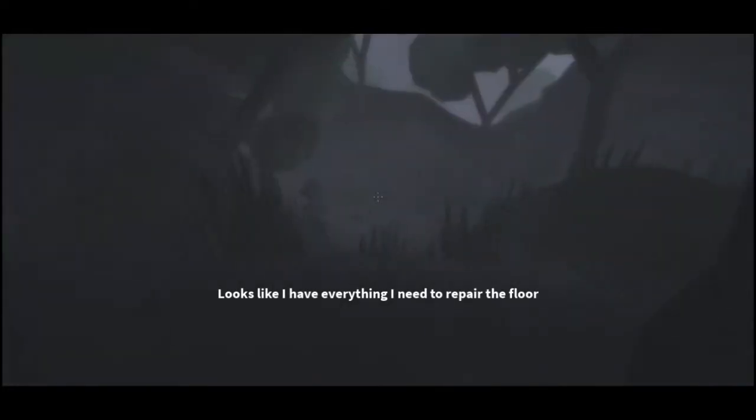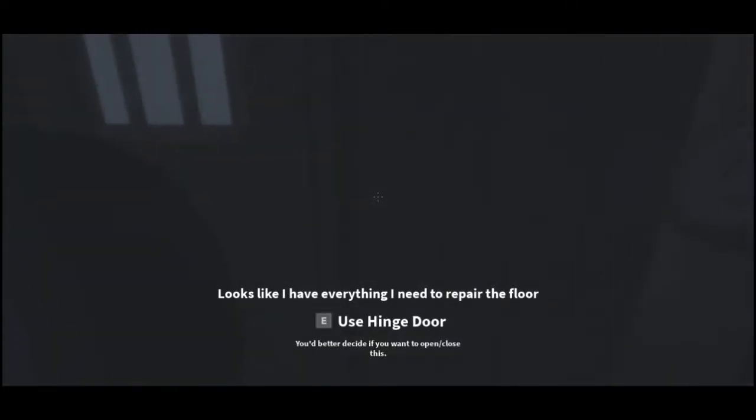Anyway, just grab the plank boards. Now I just need a hammer and some nails. Alright, cool, where are they? Okay, let's close this door. Seriously, it is very hard to see. I'm not sure if that's how it's supposed to look. I'm not sure if it's supposed to symbolize something, but, yeah. I think I may need glasses to play this.